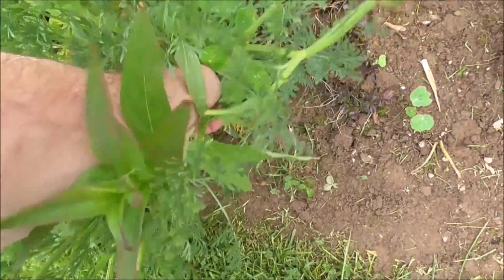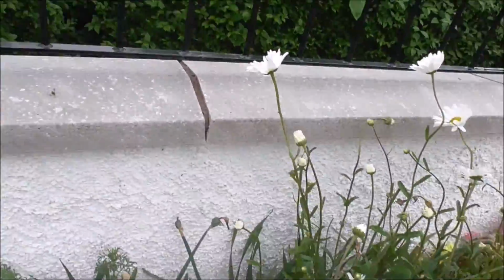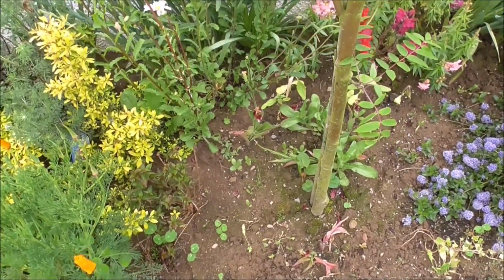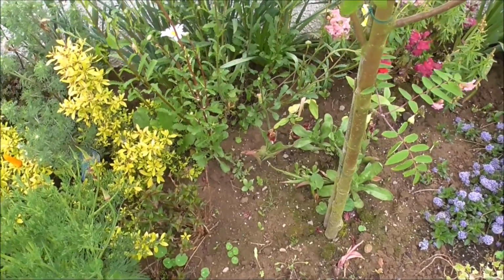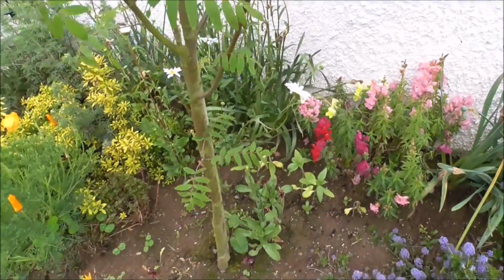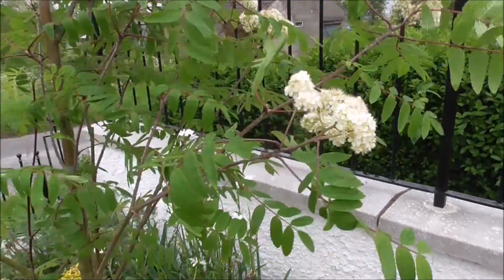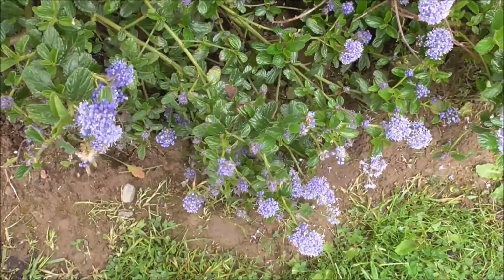Sorry, big weed. You're coming out and you're going through the fence. And I see more weeds in there, but I did plant sunflowers in here, but I can't see them. Oh yes, they're there. There's a few round the back. This is our rowan tree, or mountain ash. It is a good resource for the insects. This is a nice plant here. I can't remember what it is.